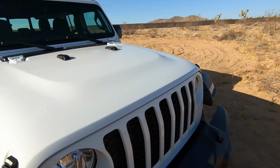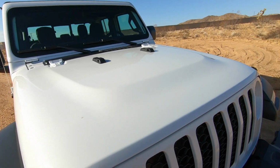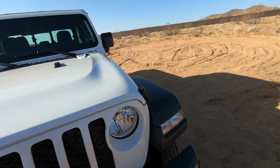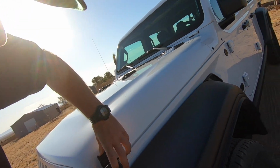This has... open up the hood here, 3.6 liter V6. I'm not even sure about the power specs on it. I haven't even looked that up. But so far, it has not felt underpowered at all.